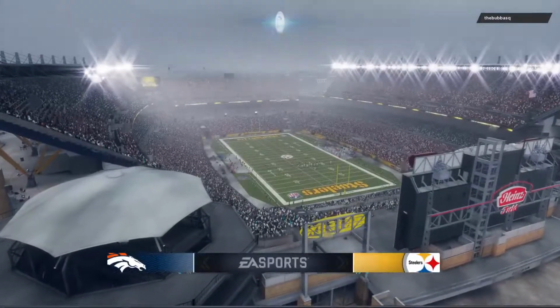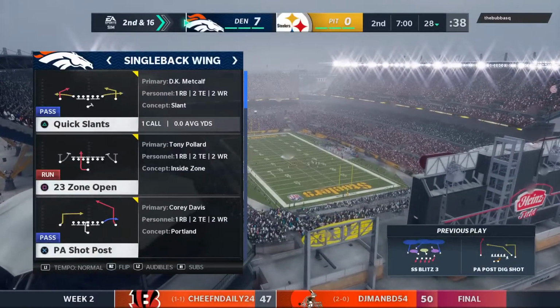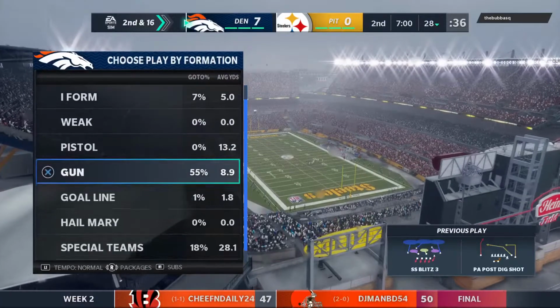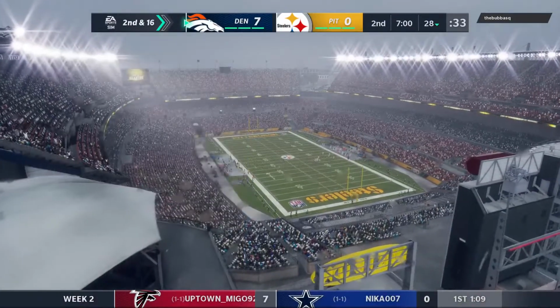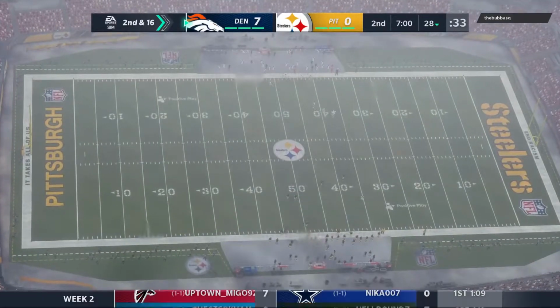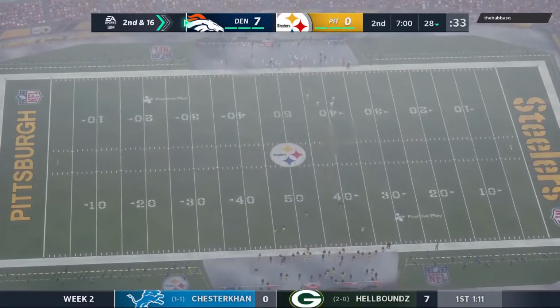After 7-0 on EA Sports. Broncos 7, Steelers nothing. That's the reason we ball for. Circle round twice for the encore. If you know, you know.